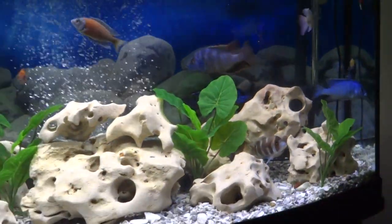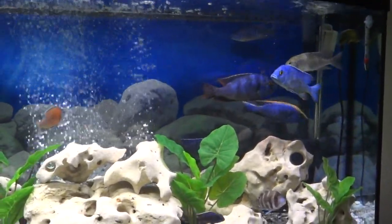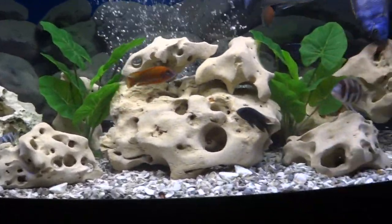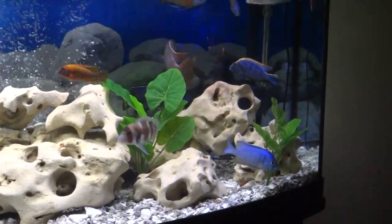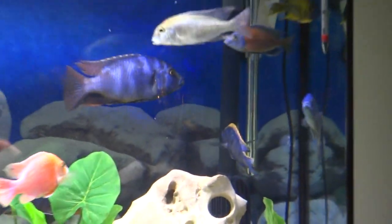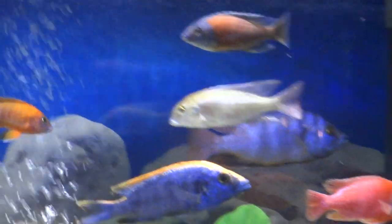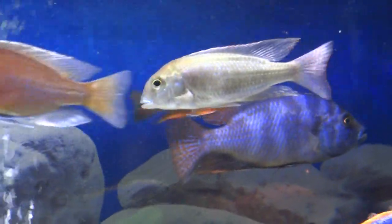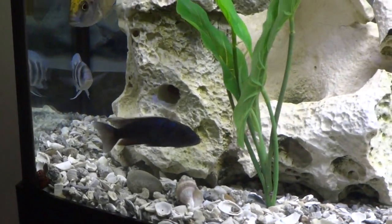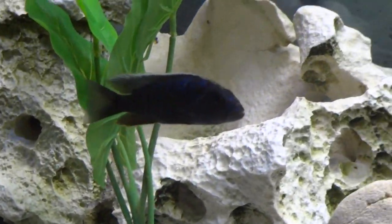So yeah, this is my 72 bow. Everybody's doing great. This Lethrinops looks really nice. Sweet fins. This electric blue Ali, he's getting ready to get big too. Starting to get colored too.